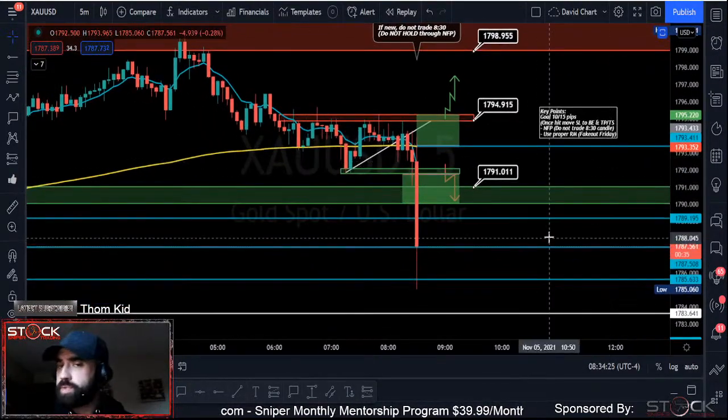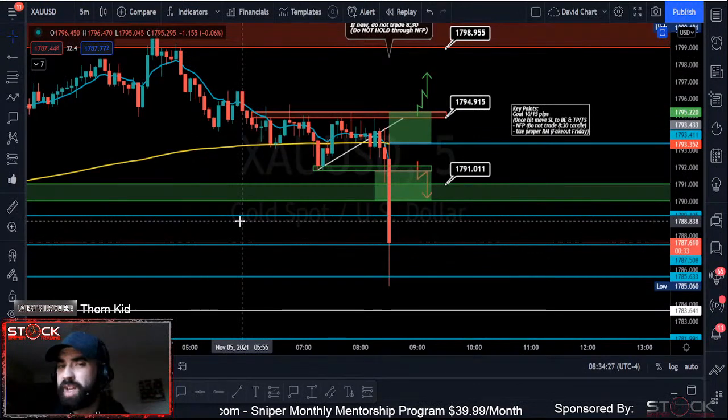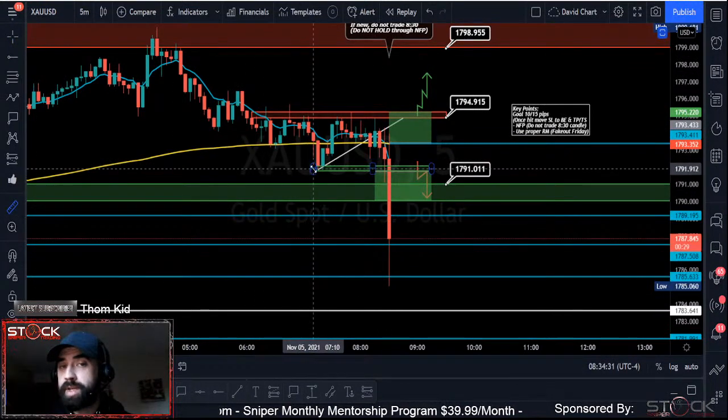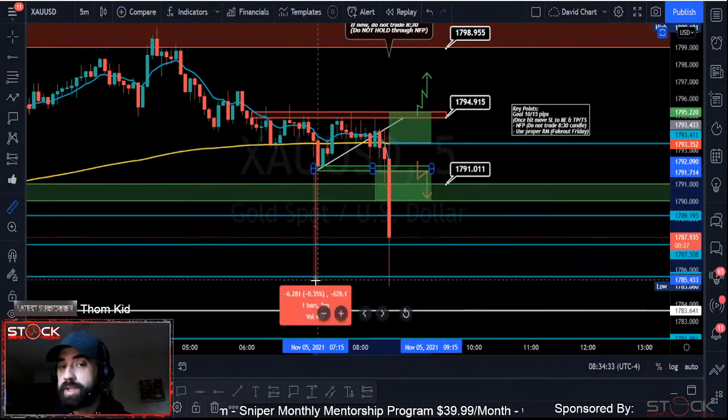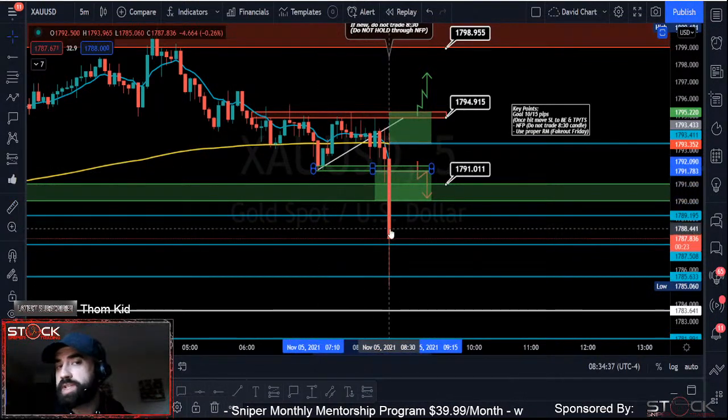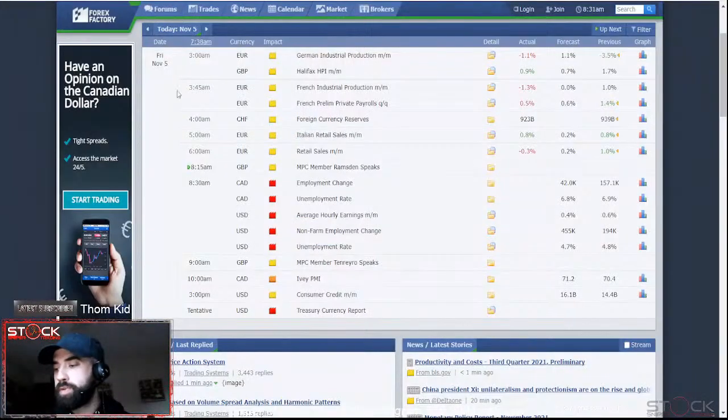Okay, so this wasn't as erratic as normal NFPs. Like I've seen these drop 150 pips. That's a massive movement coming out of overall short-term demand. You're looking at maybe 60 pips. Okay, it was 60 pips. So let's check out the news, guys. What is it looking like on the news right here?